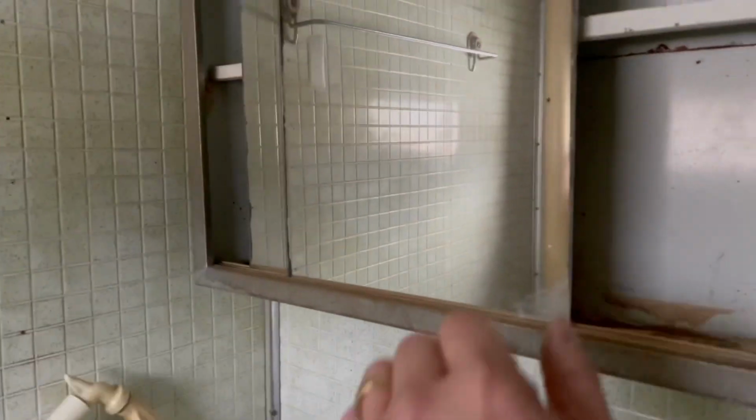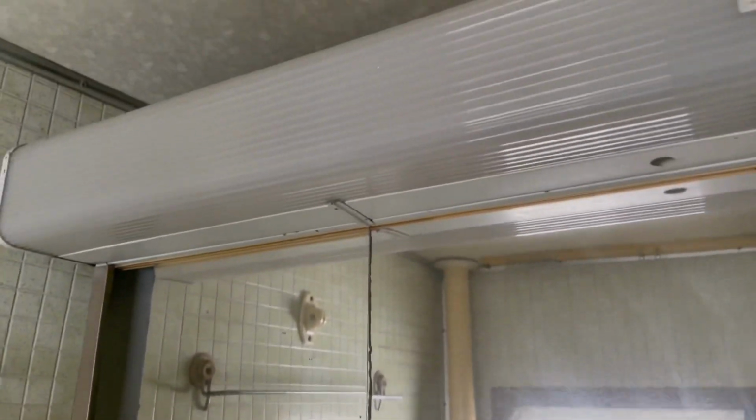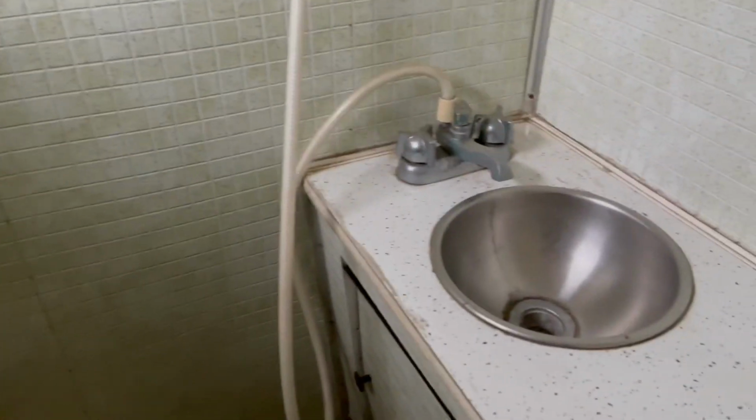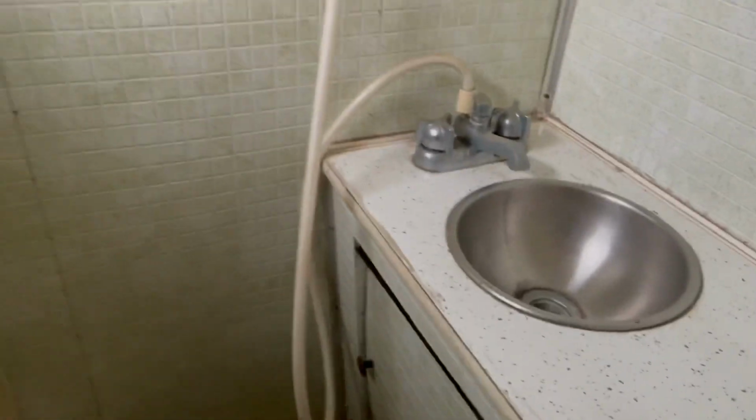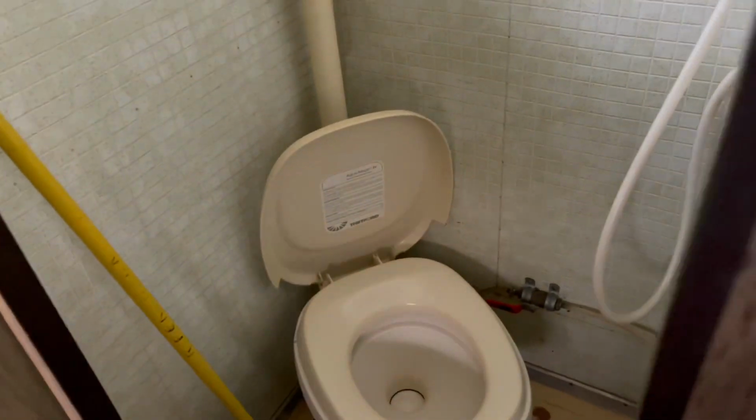There's a little medicine cabinet up here that you keep some stuff in. Got a nice light. And then all this was supposed to be, you know, waterproof and so on. And you have a little bit of a cabinet down here also. It is not currently working. I don't have the water going on this. I've been kind of trying to restore this camper as I go.